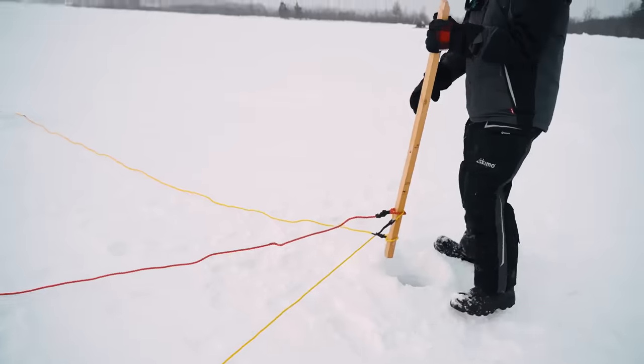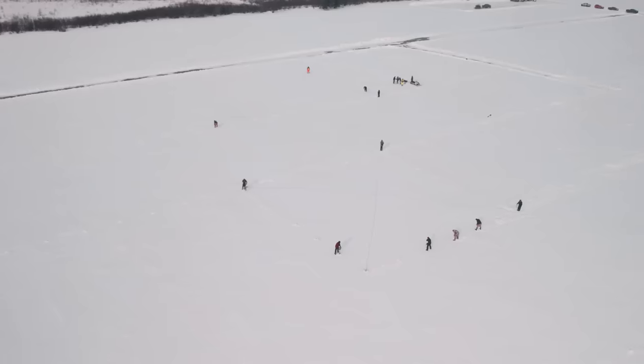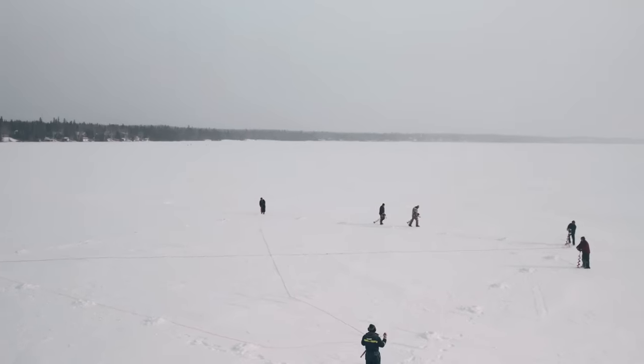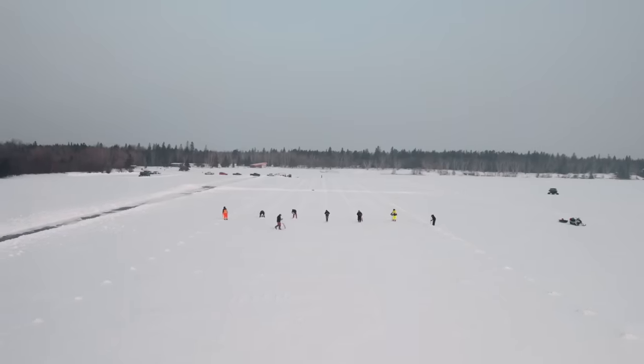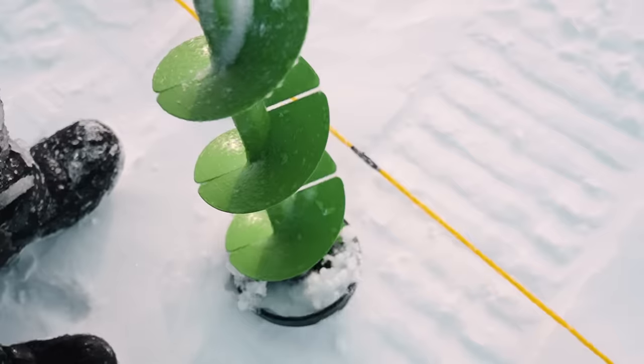Drilling a few thousand holes is a challenge. Drilling a few thousand holes symmetrically is art. Over the few years I've helped with the derby, there's always refinement to the systems. I think they now finally have it dialed. With a system of wooden stakes and marked ropes, we're able to create a perfect grid of ice holes for the contestants to fish.